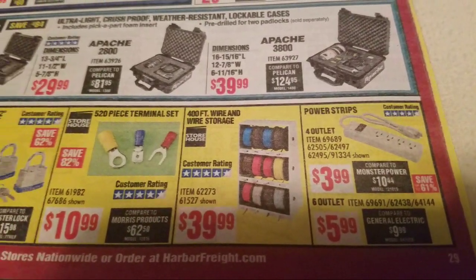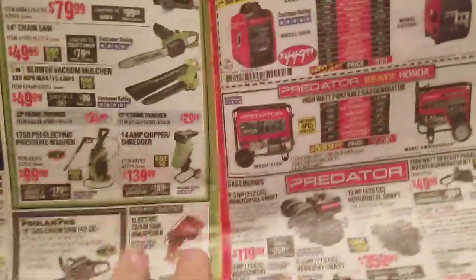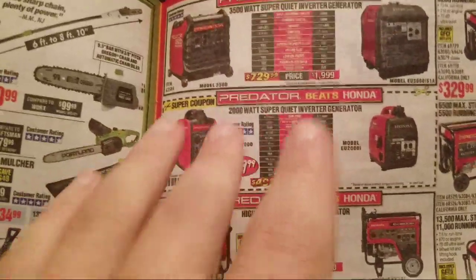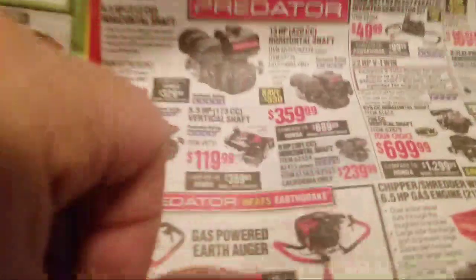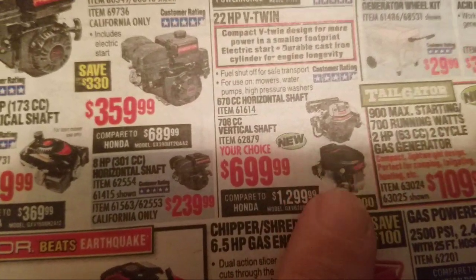Power strips, $3.99. Oh, maybe Dr. Quinn was the one. I actually mentioned that, Dr. Quinn, about the Predator. I heard they make a great engine, too. A couple people in the lawn care community put one of their 21-horsepower engines in. I don't know, they might even have it in here. Yeah, no, these aren't. Let me see. Yeah, this one right here. The vertical shaft.